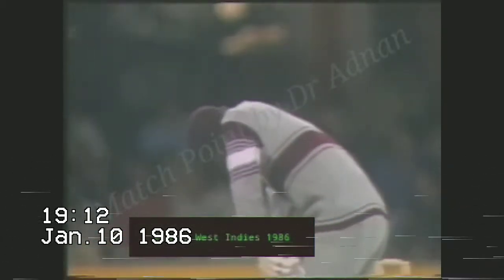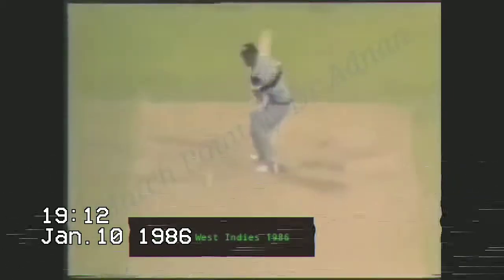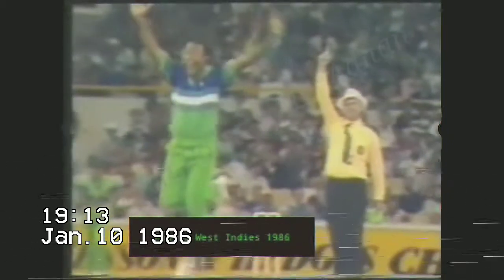Jeff Dujon comes out to join Augustine Logie. It's gone, yes. The faint edge. Pakistan with a big chance. Logie slashing at the wicketkeeper. Jaffa doing a good job, having a great night. And Madassa, the old campaigner, with a little bit of out movement, breaks through. Madassa, the destroyer, gets a faint edge there. Logie departs. 4 for 123.